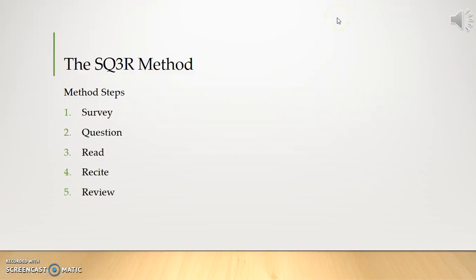The next reading strategy that we're going to go over is the SQ3R method. This method is a form of self-regulated reading with 5 steps. Those steps are survey, question, read, recite, and review. So you find yourself surveying as you're skimming through the text and picking out the main points. Your questions in step 2 will come from the surveying above. As you're reading and picking out your points, you make questions based on those things that you're reading. Step 3 is your active reading.